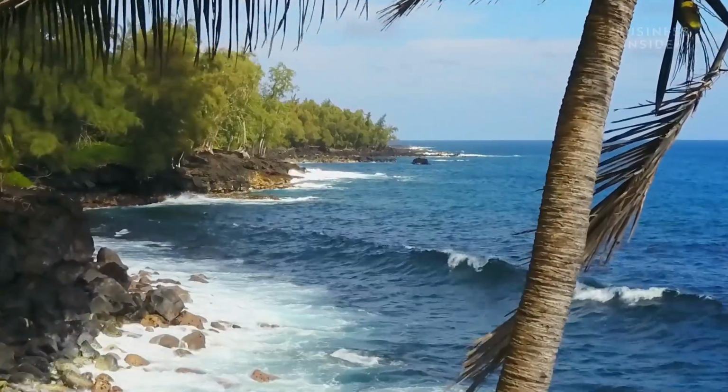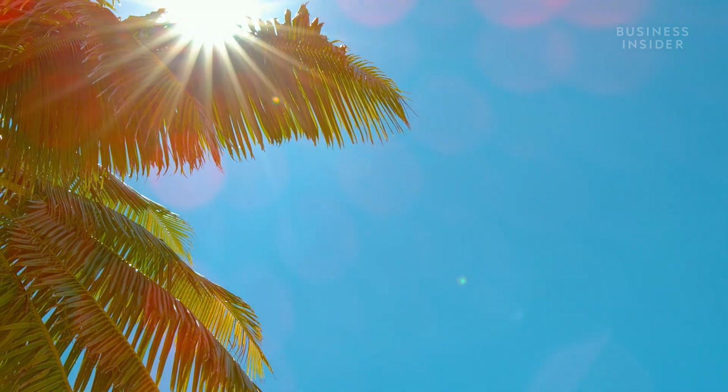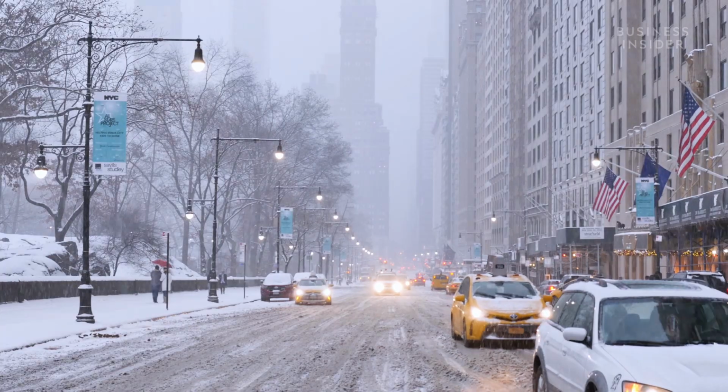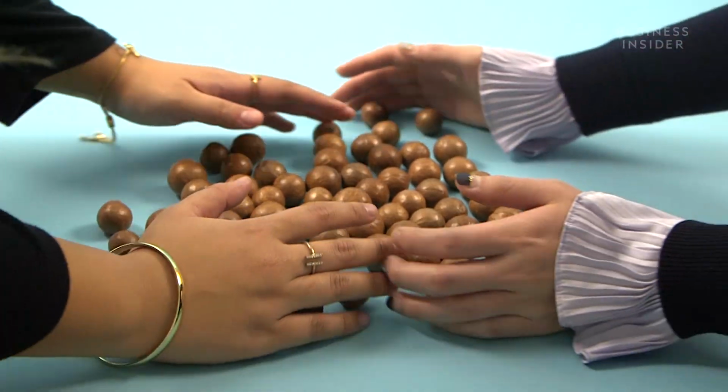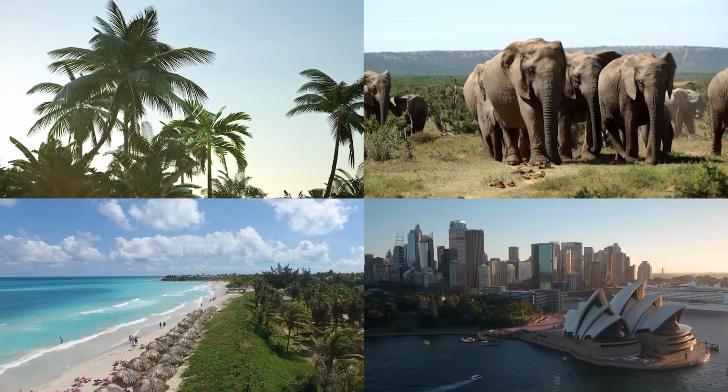Hawaii has the perfect climate for the trees. They need lots of rain, rich soil, and warm weather to thrive, which means regions that don't meet those requirements have to import macadamia nuts all the way from places like Hawaii, South Africa, Latin America, or Australia.